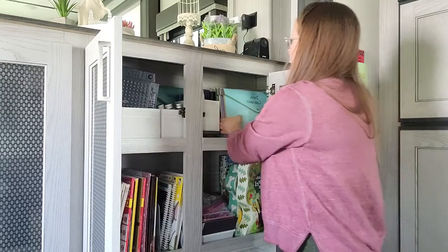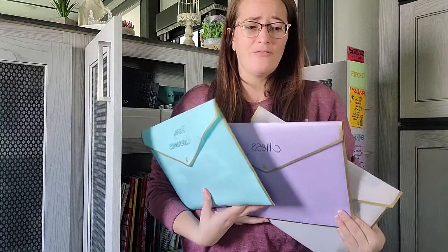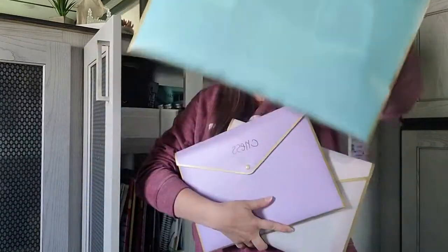Let me show you what we did here. We're a big board game family. We love having family nights where we play a board game all together. And I didn't really know when we were first moving into the rig how we were going to make that work, because board games in their boxes are big and bulky, right? But I saw this idea on Pinterest to get rid of the game boxes and put them in these envelopes. I found them at Walmart. I think they were like $4 for 3 of them or something, super cheap. And on each one I've written the name of the game, and then all the pieces are inside. And it works out great.